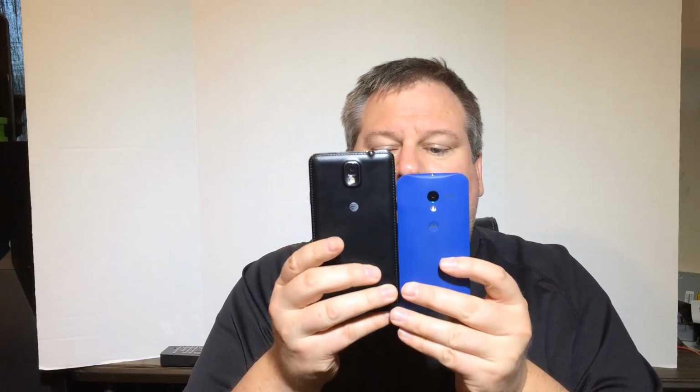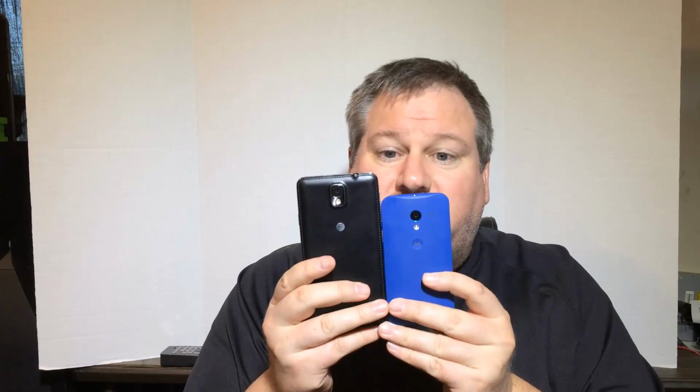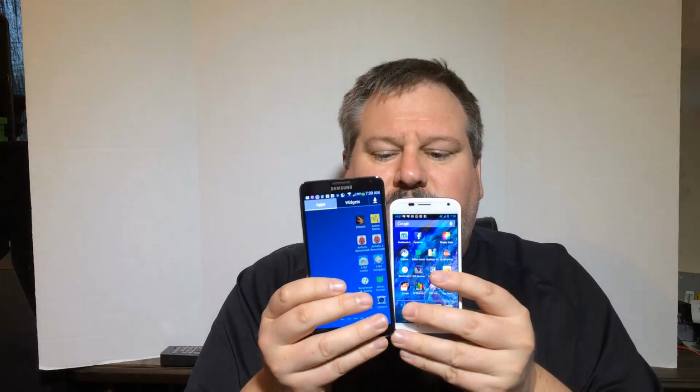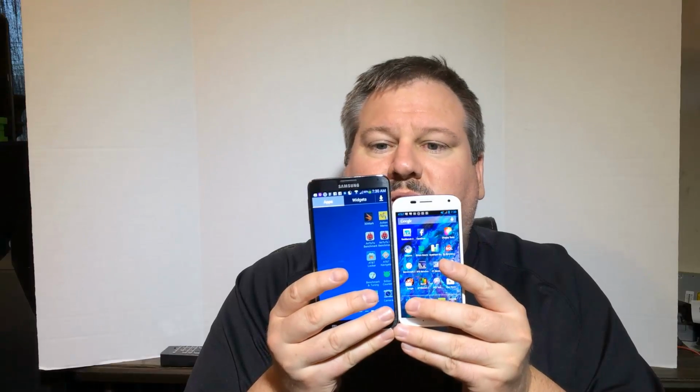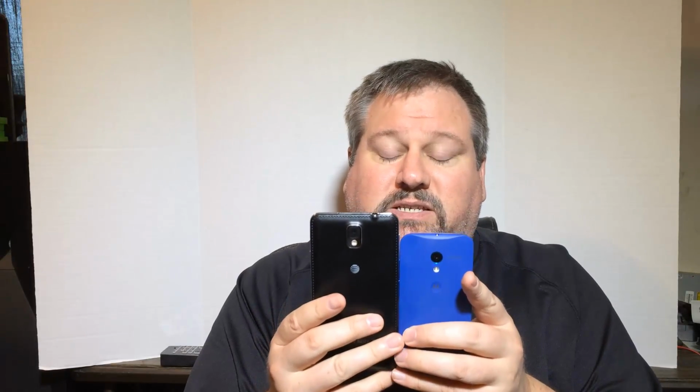The first thing that you're going to notice, of course, is the size. The size of the Note 3 is much, much larger than the Moto X. The Moto X is a nice little phone that fits very ergonomically in your hand. The Galaxy Note has, of course, a much larger display, and it does have a nice faux leather back to it, which is a new feature of the Note 3. We definitely like it. It fools your brain even though it's not real leather, and it works really well.